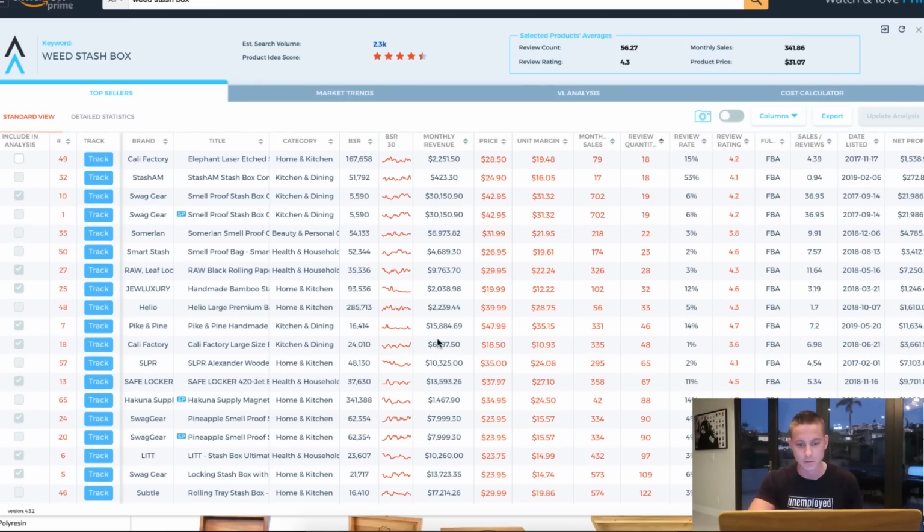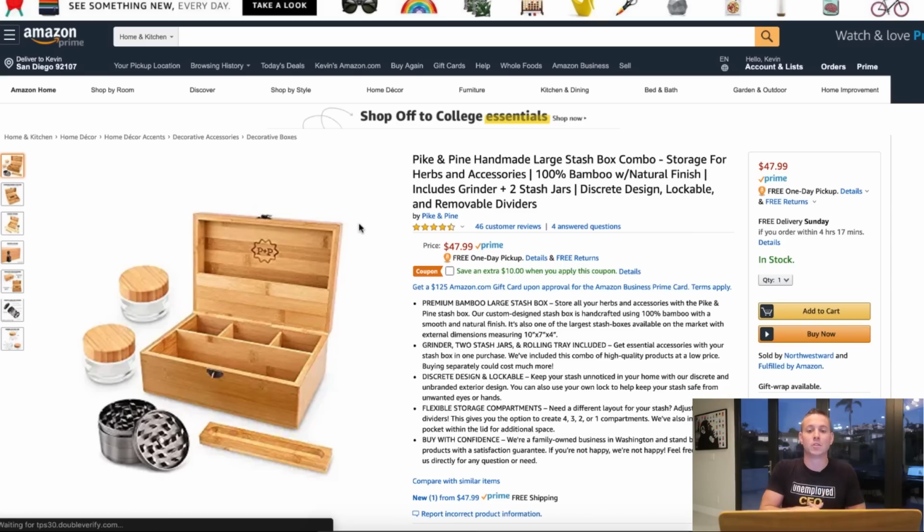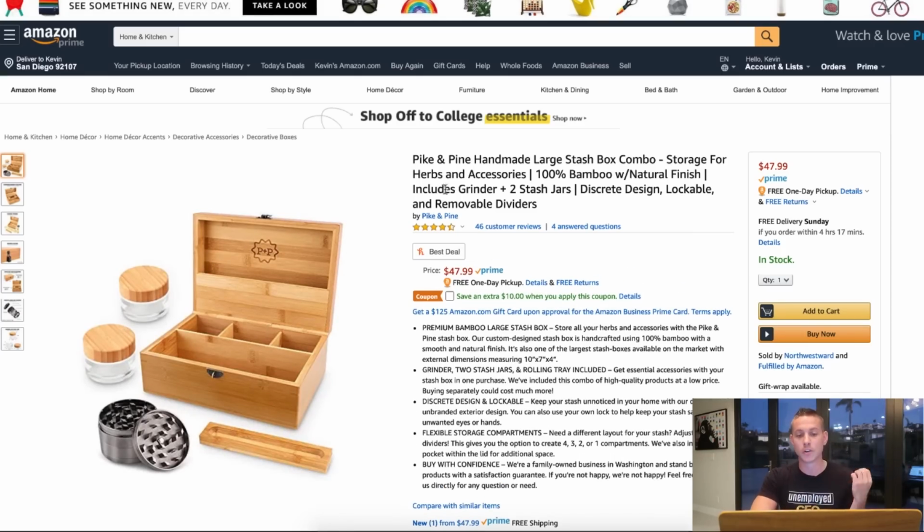$30,000 per month with only 19 reviews. $15,000 per month with only 46 reviews. So let's take a look at this product right here. What we see is this is a handmade large stash box combo, storage for herbs and accessories, right? They probably say herbs because Amazon has some restrictions about weed, and it's federally legal. 100% bamboo with natural finish, includes grinder plus 2 stash jars, discreet design, lockable and removable dividers, right?